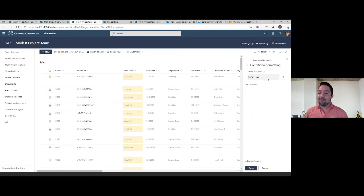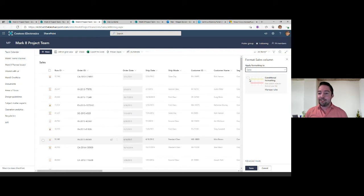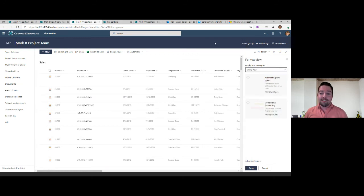Or I could do conditional formatting where I get really granular with it. And that applies to any column. So that one was a date, but we could say let's do sales. And we could do conditional formatting based on that. And once again, add specific values or rules based on that, so we shade it or highlight it in a certain way. Now the other option is row. So all of these are columns except for the first one. It's just by row, and you could just do a simple alternated in row.